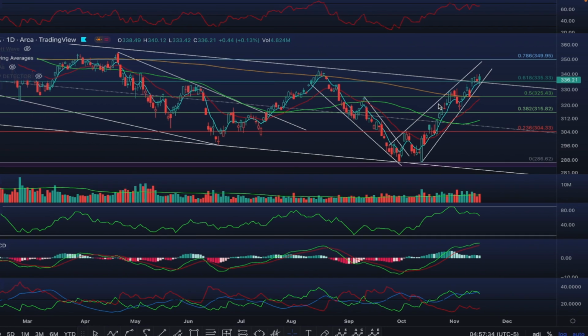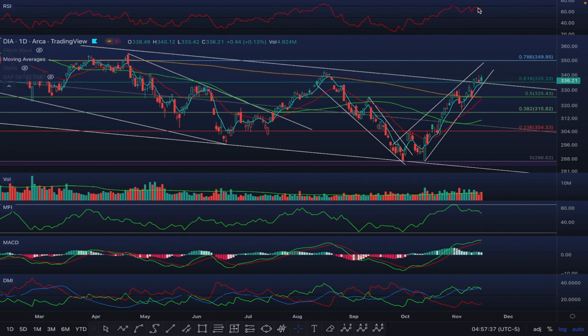But if we take a look at some of the indicators here, it is pretty overbought on the RSI. We're seeing a sell signal on the money flow indicator. If we take a look at the ADX, for instance, we do have an early sell signal here: this green line is crossing below this blue line. The MACD has not yet given us a sell signal, but just by looking at it, we could clearly see that in the days ahead, we could possibly get a sell signal here.